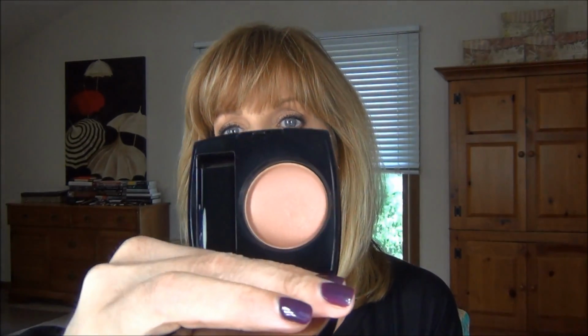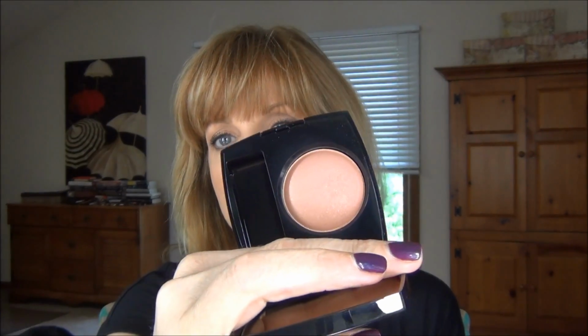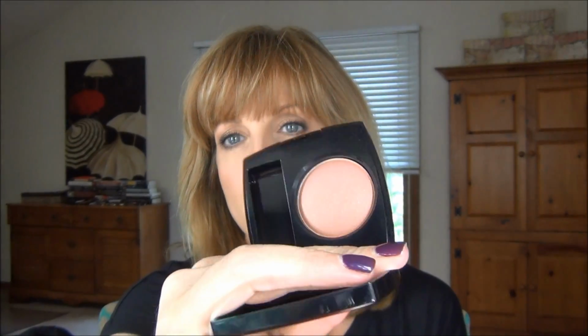So the first thing I bought was one of the items from the Chanel Fall 2015 makeup collection, and I picked up the blush in the color Alizane. I'm sure I'm butchering that. I'm sure there's some French pronunciation, but we'll call it Alizane. That's how it's written. And this is just a beautiful, I'm going to call it a rosy brown color. So there it is. It's a really pretty color.